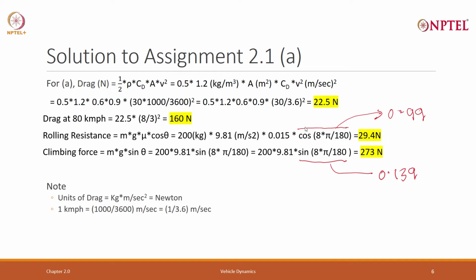If you look at it, rolling resistance is larger than the drag at 30 kilometer per hour, but much smaller than the drag at 80 kilometer per hour. Climbing force is mg sin theta, again m is 200, g is 9.81, theta is 8 pi by 180. Now, sin 8 pi by 180 is 0.139. So, 200 into 9.81 multiplied by 0.139, and this goes to 273 Newton.